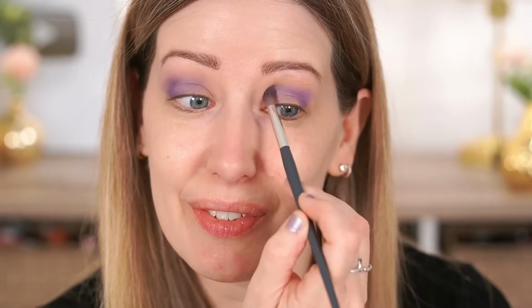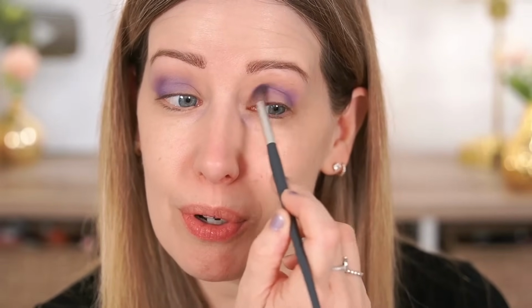I also really love this shade of purple. It's more of a cool toned, almost bluish purple, rather than how sometimes purple can be a little bit warm and a little more pinky. I like that this one is very cool toned.